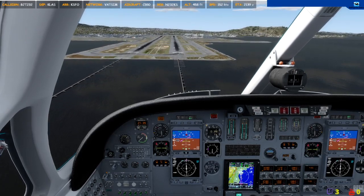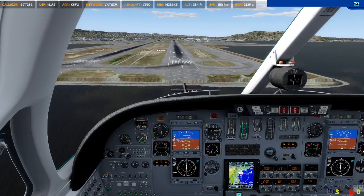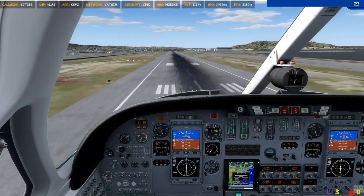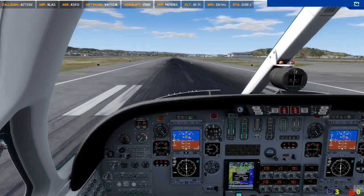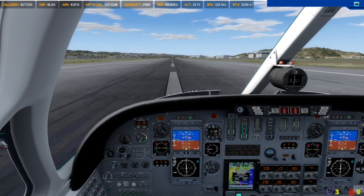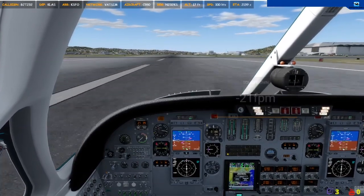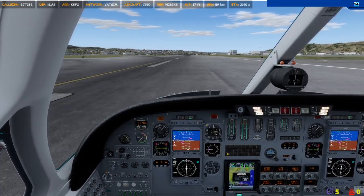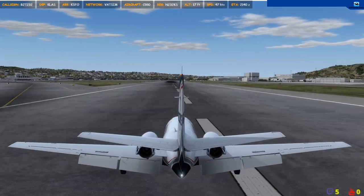Five hundred's verified. Continuing. Hold it. There we go. Thrust reversers coming out. All right. Welcome to San Francisco, everybody. Flaps are coming up.